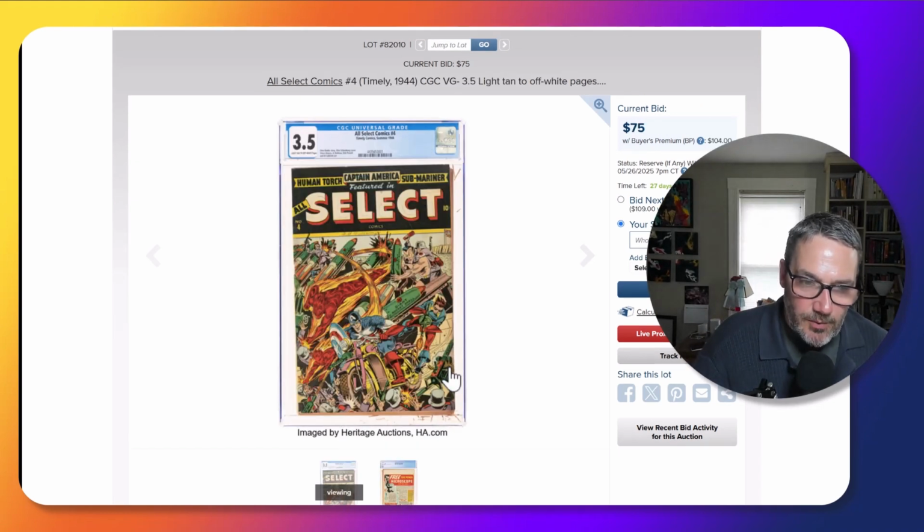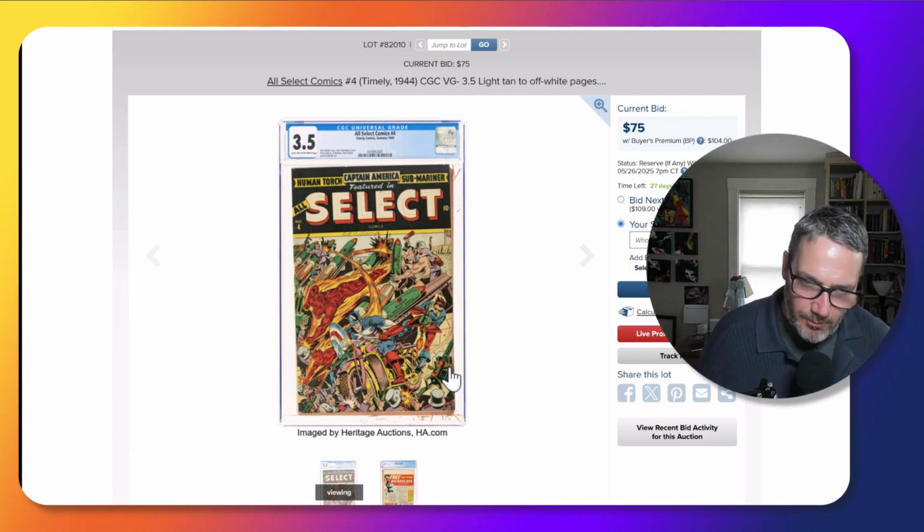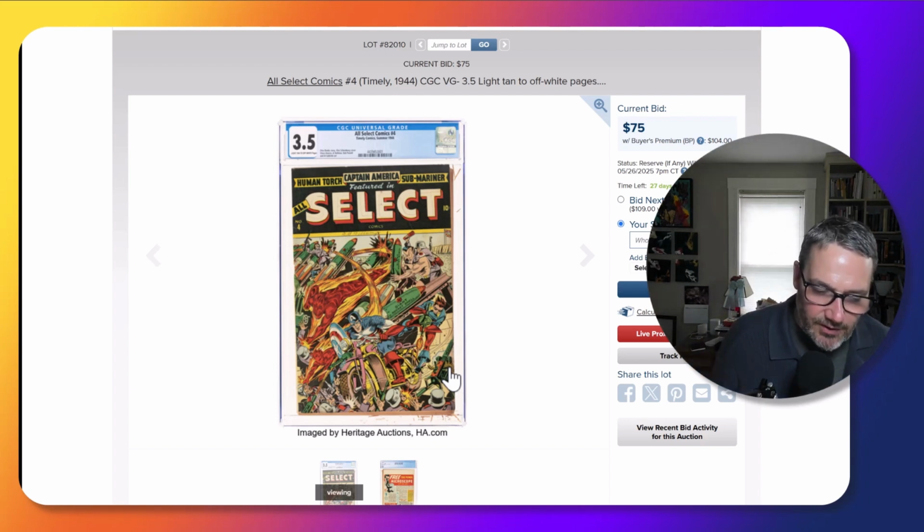All Select Comics number 4, which is relatively normal looking for the books in this auction because a lot of them are pretty crazy, except for the fact that it's got chips of the light tan pages floating around inside the holder. If this were me, I think this is a really nice looking book with an incredible Alex Schomburg cover. I'd buy it and get it reholdered and have them vacuum out the chips. But take a look at that Schomburg cover.